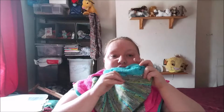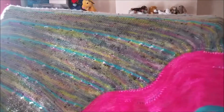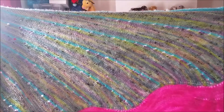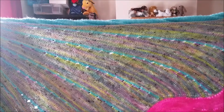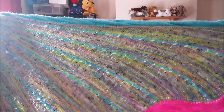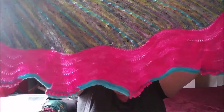The yarns are all by Truly Hooked. The Tweedy one is Superwash Merino Tweed in Kurora. And then the other two colours are MCN Merino Cashmere Nylon Sock in turquoise and Merino Cashmere Nylon Sock in fluorescent pink. So the yarns are lovely, the shawl is lovely.